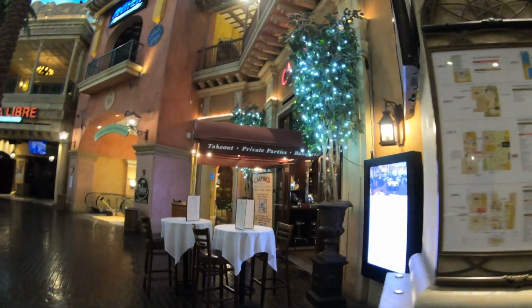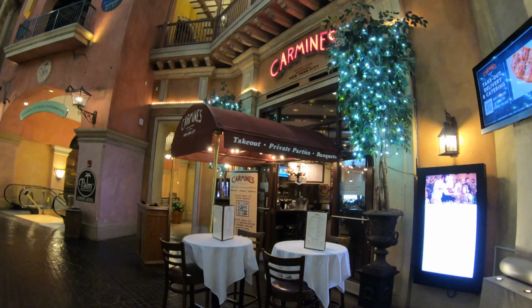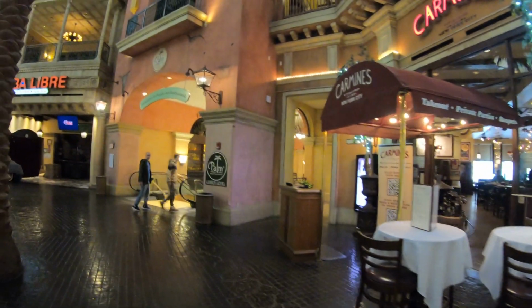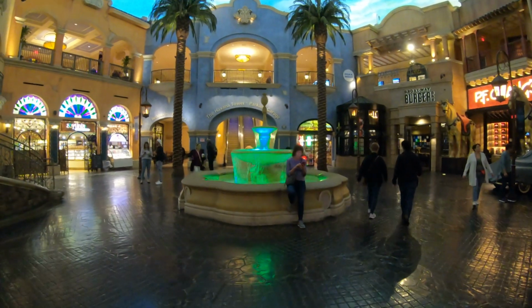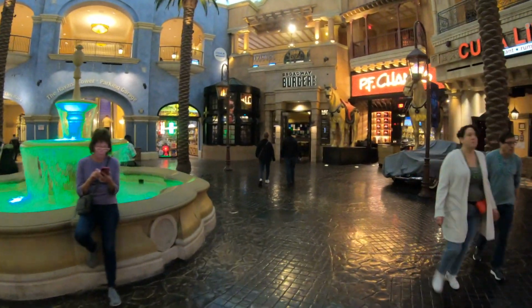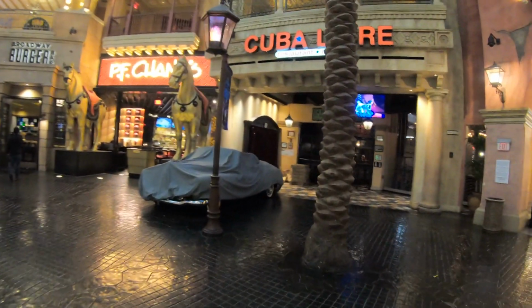I love this area of the quarter. Some pretty good restaurants. This isn't like fine dining, but it's really good restaurants, including the Palm, Cuba Libre, Broadway Burger, Carmine's, La Petite Creperie, P.F. Chang's. I visited most of these, not a bad one in the bunch. I had a great paella and mojito here at Cuba Libre. I'll leave a link in the upper right corner for that one.